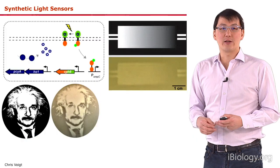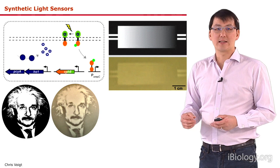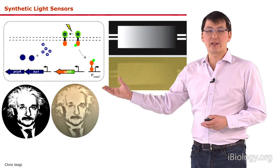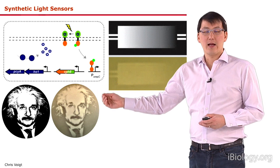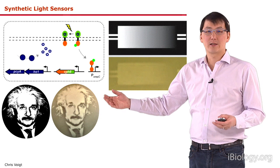Another set of sensors that have been used to quite good success has been light. So here's an example from the lab of Chris Voigt, who developed optogenetic sensors in bacteria that can trigger the production of a pigment from these bacteria. And what this allows you to do is to actually program cells to be responsive to light.